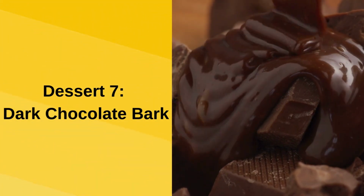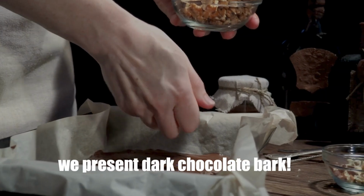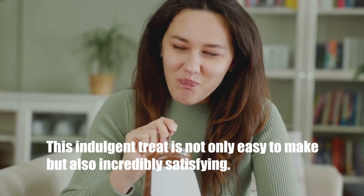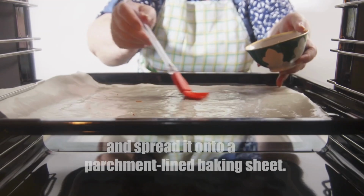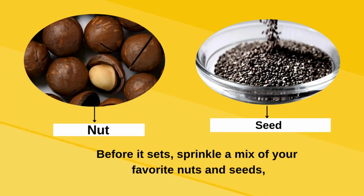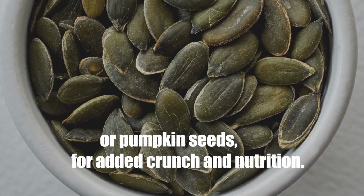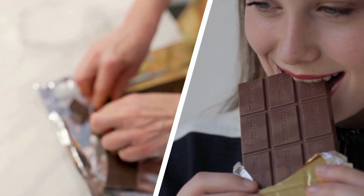Dessert number 7, Dark Chocolate Bark. For our final dessert option, we present dark chocolate bark. This indulgent treat is not only easy to make but also incredibly satisfying. To prepare it, simply melt high-quality dark chocolate and spread it onto a parchment-lined baking sheet. Before it sets, sprinkle a mix of your favorite nuts and seeds, such as almonds, walnuts, or pumpkin seeds, for added crunch and nutrition. Once cooled, break it into pieces for a delightful snack.